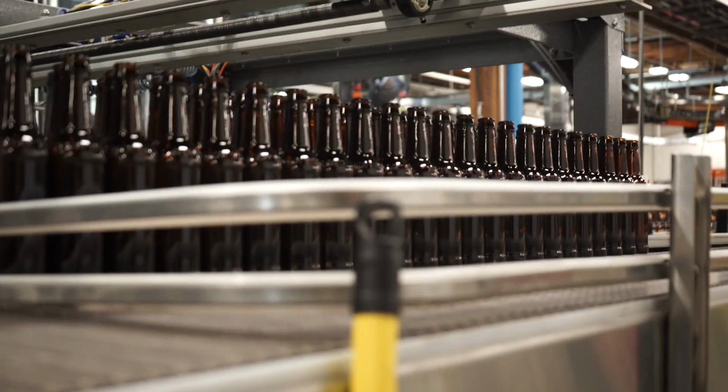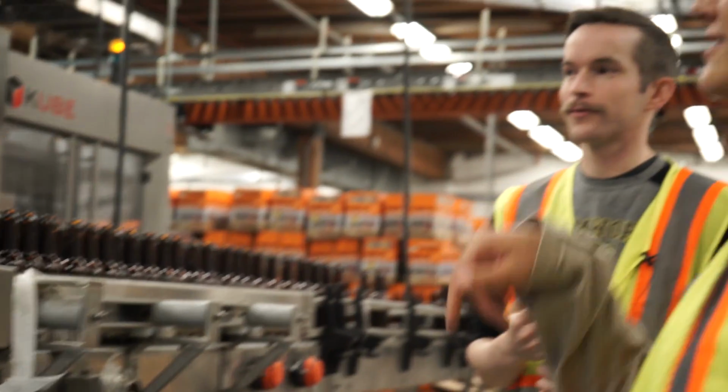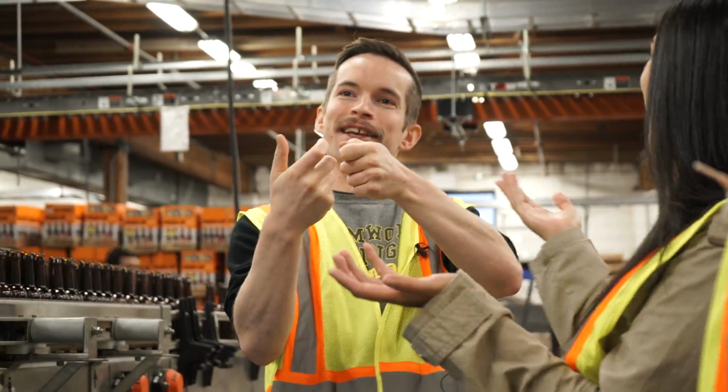He pushes all these bottles onto the conveyor line. This is like crazy. I don't know what I thought happened. Fear. There's just a guy doing one at a time.